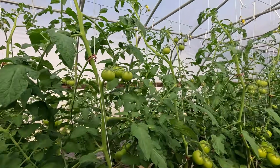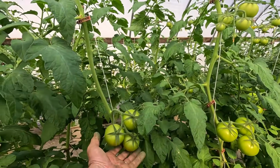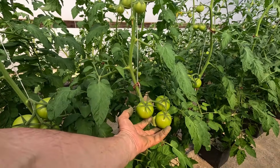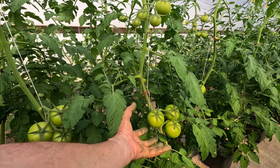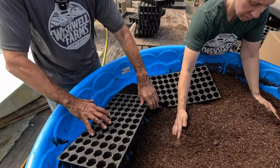It also allows the tomatoes to get bigger. If we would let each cluster have 5, 6, 7, or 8 tomatoes on them, they might not get much bigger than that. So by removing some of them and only leaving 3, they're going to get bigger, and they'll almost all be between a ½ pound and 1 pound in size.